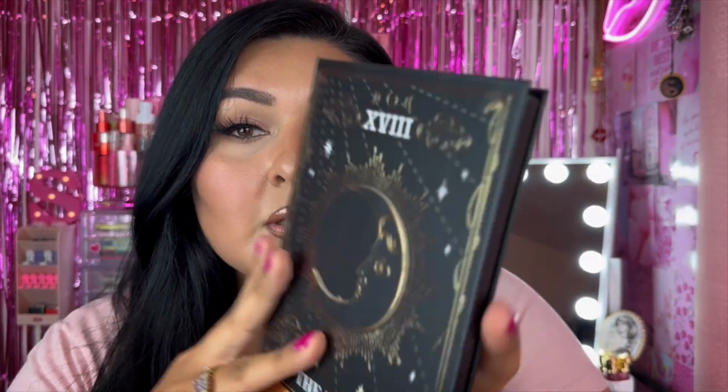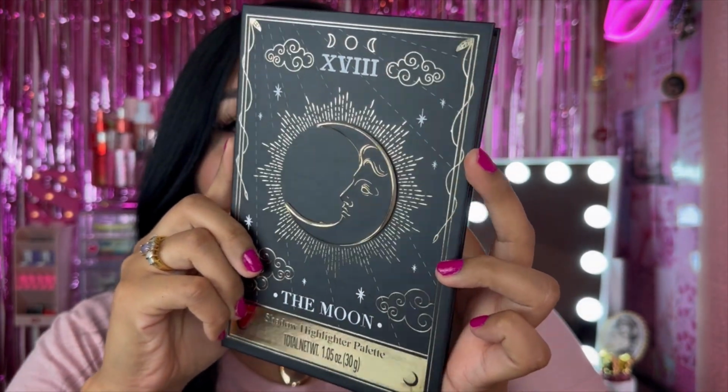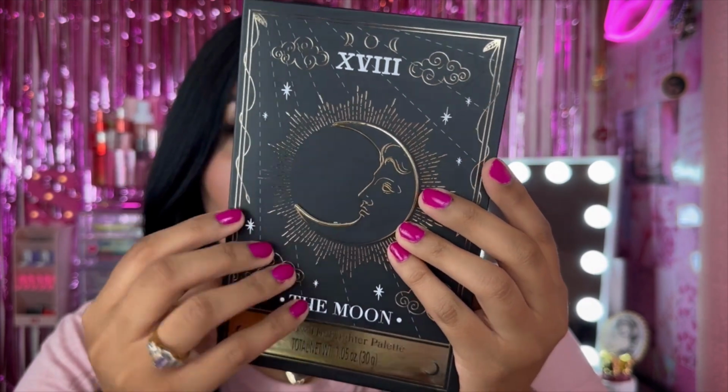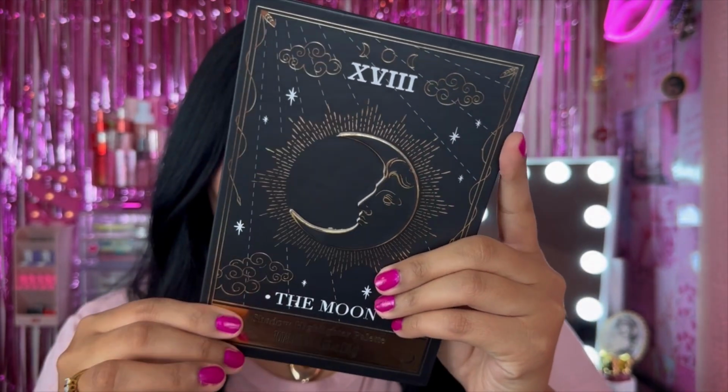Lastly, from Hot Topic, I have this eyeshadow palette. I don't know what it is about it. It's not even the cover. I think the cover is cute, but it's not why I purchased it. This is the shadow highlighter palette, and this is called The Moon. Although the front cover is stunning, I got it because of the shadows on the inside, and the color story is just beautiful. This palette retailed for $16.90.